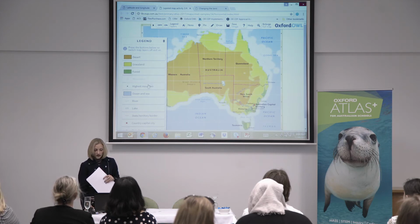So any of those features can be turned on and off, which is kind of a handy way, again, for students to experience the content in different ways and help with learning about map legends and understanding some of the geographic features in more detail.